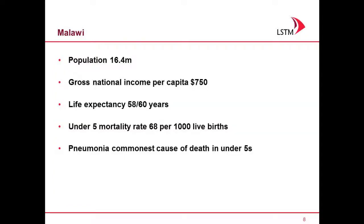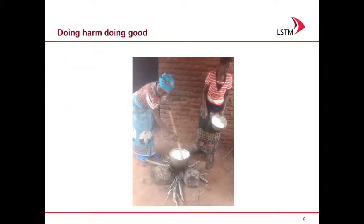Malawi is a poor country, one of the world's, I think it's competing to be at the bottom of the ranks in terms of GDP, with a poor life expectancy, high under 5 mortality, and amongst the under 5s, pneumonia and diarrhea alternate as being the most common cause of death in the under 5s, so not an insignificant issue. And this problem of household air pollution is illustrated here.